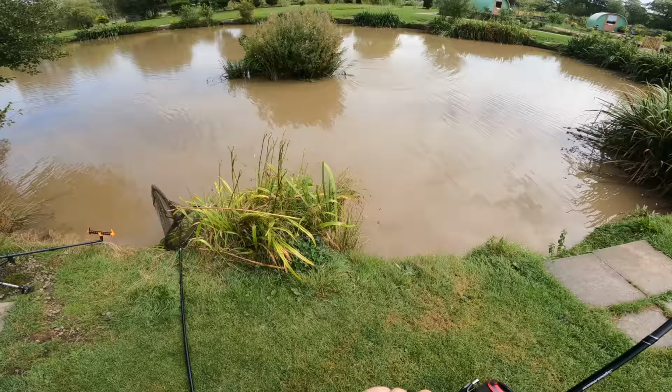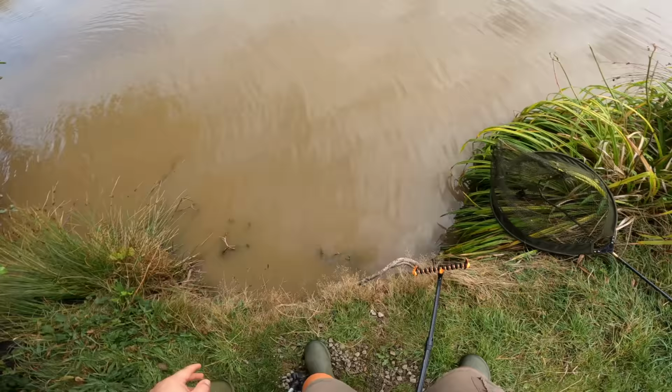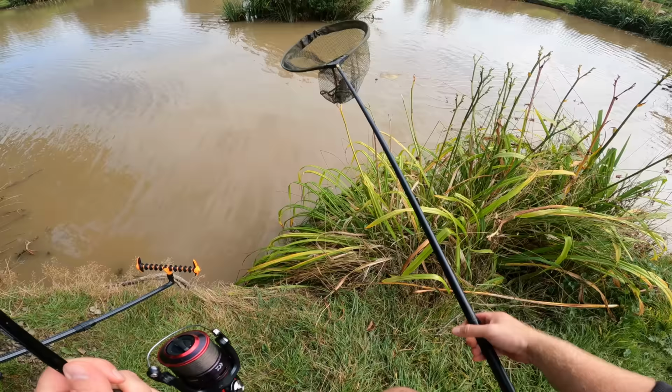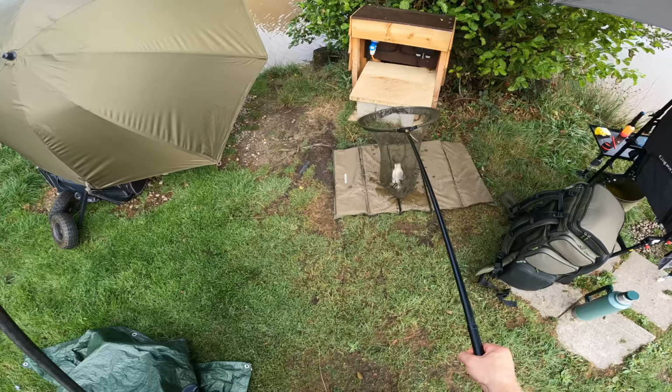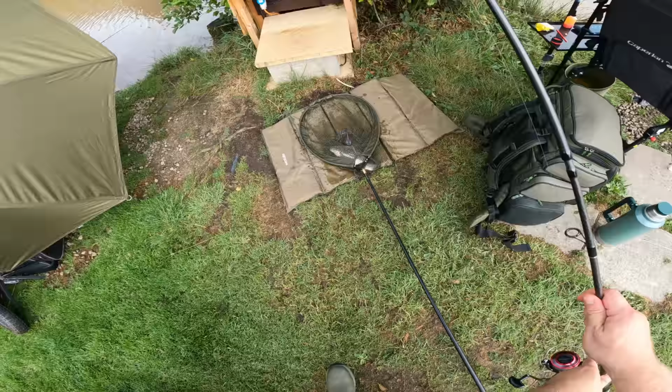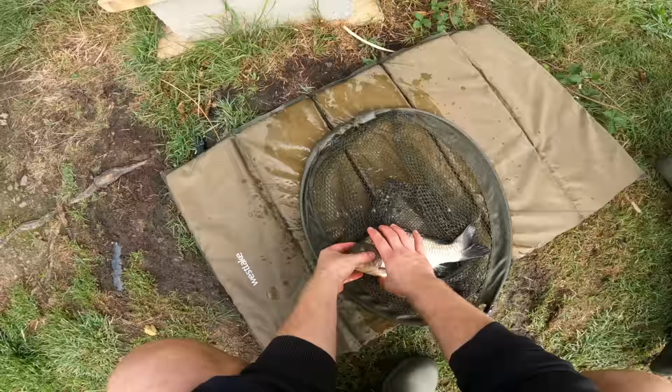Well, the temperature started to pick up massively, guys, so I've decided to take my winter suit off, so you'll have to excuse the wellies and shorts look. But we're in again. It's another carp, looks like an F1 this time. Well, there are F1s in here. Oh, oh, hook's come out, look.